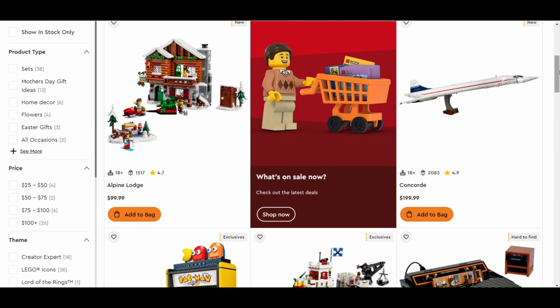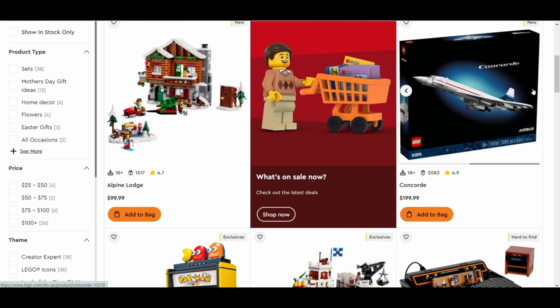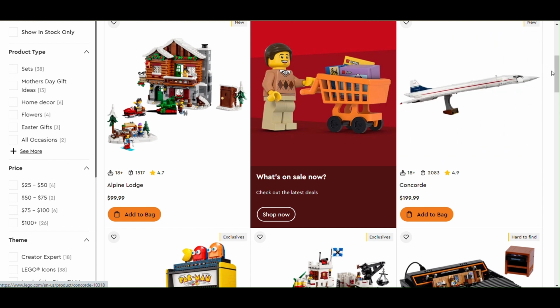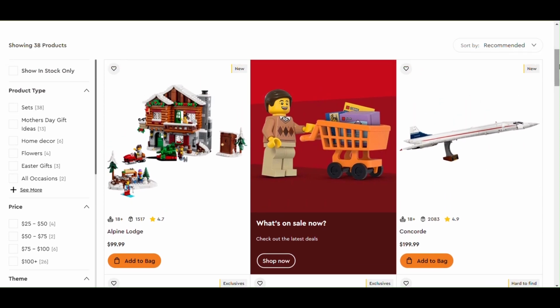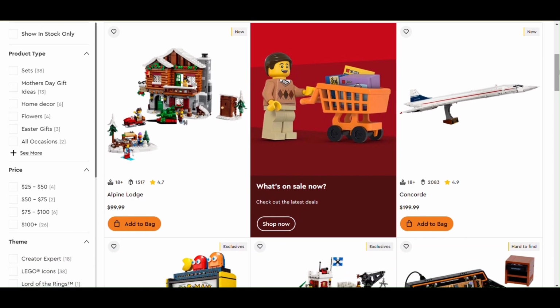Apologies. But here we got the new Concorde, which I think looks cool. I'm not necessarily the biggest airplane connoisseur, I guess you could say. But it definitely looks authentic to the real thing, from pictures I've seen. And I think it's going to be a big seller for LEGO. It's huge. I've seen pictures of it. It's a really cool set, and it's pretty innovative in my opinion.